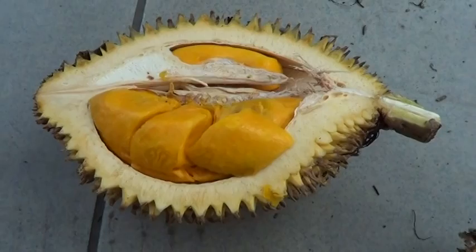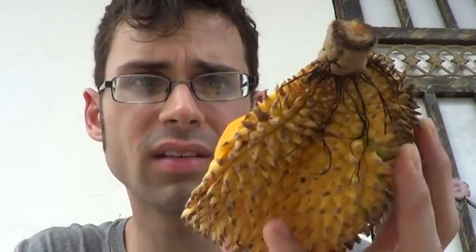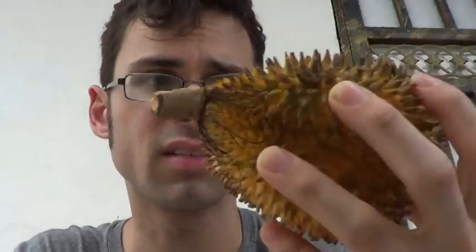That's really cool looking. I love the vibrant color in there. The smell of this is not entirely unpleasant. It still does have a little bit of that oniony durian smell, but it's a lot easier to take than regular durian, just smelling it. But the most important thing is, how does it taste?